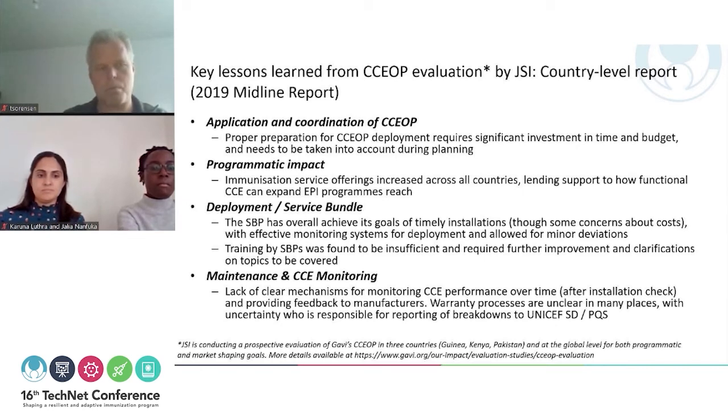In terms of maintenance and cold chain equipment monitoring, it was found that there's a lack of clear mechanisms for monitoring cold chain equipment performance over time and providing feedback to manufacturers. Warranty processes are also unclear in many places, with uncertainty in terms of who is responsible for reporting breakdowns to supply division and PQS.